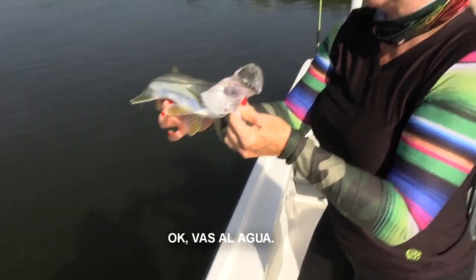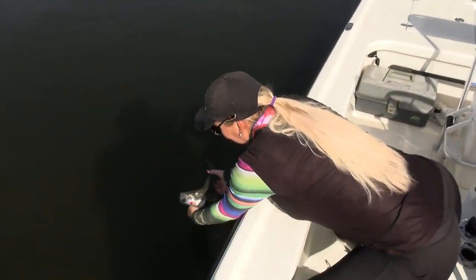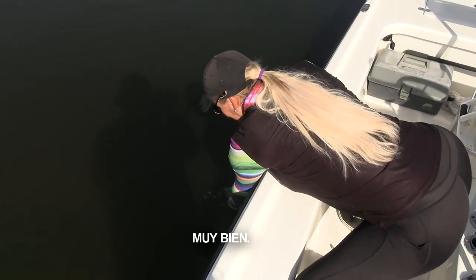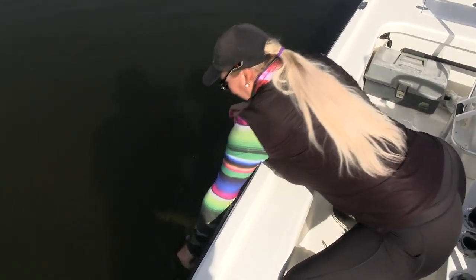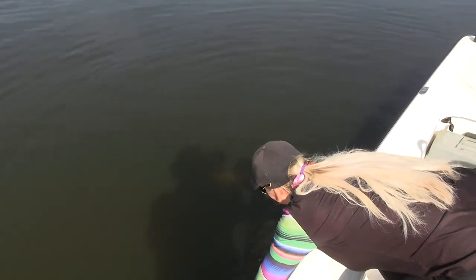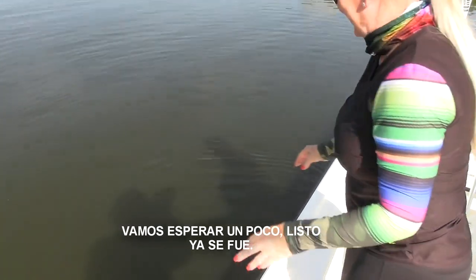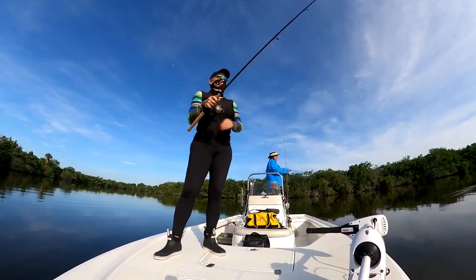Okay, go to the water. There you go. Bye bye, Snooky. There he goes. He's asleep. He's gonna come up. I can see him all the way down there. Oh, now he took off.